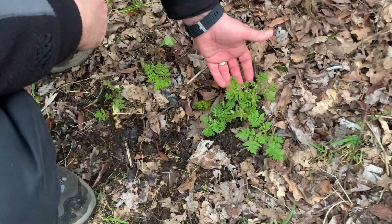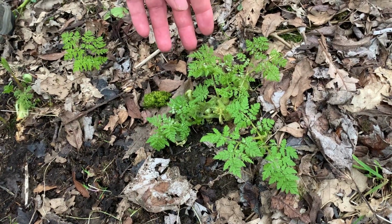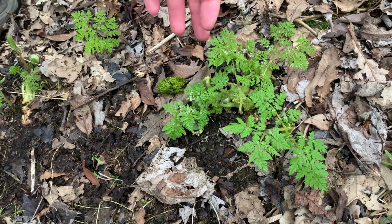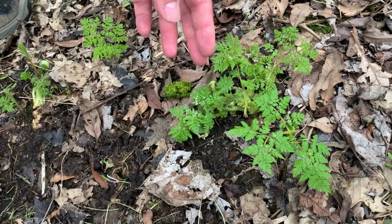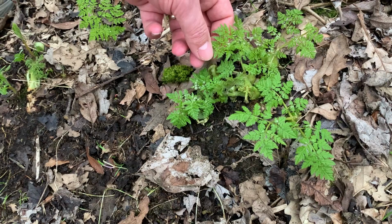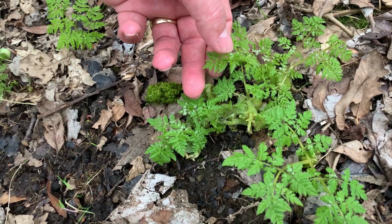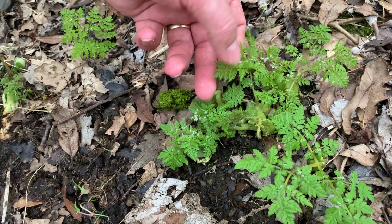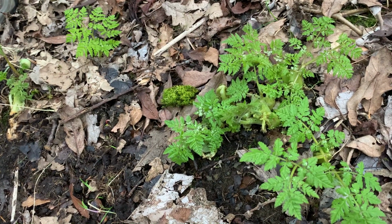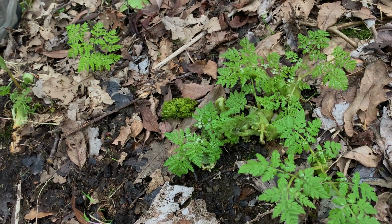So this here is a very young sweet cicely. It's got a lovely aniseed flavour and smell, and it works really well with things like rhubarb as a sort of natural sweetener. The way to really tell that you've got sweet cicely, you see again the leaf fronds are very similar to some of the other carrots we've already shown you, but you've got these little white splodges on them that almost look like a bird has pooped. But they're actually the natural markings on it which allow you to tell what it is.